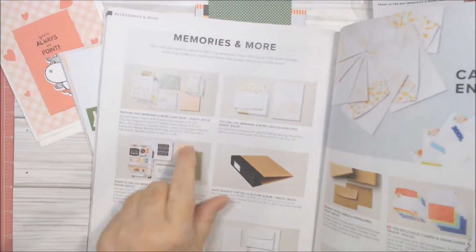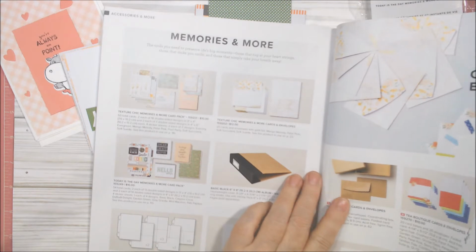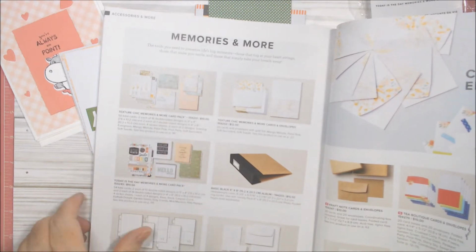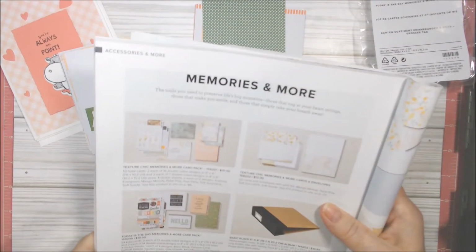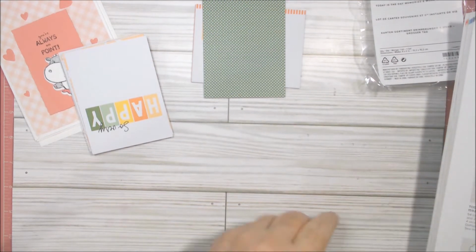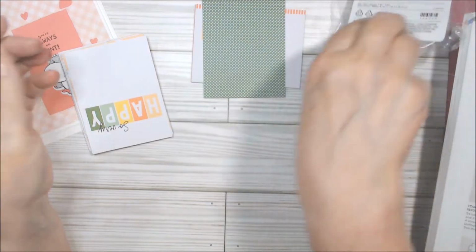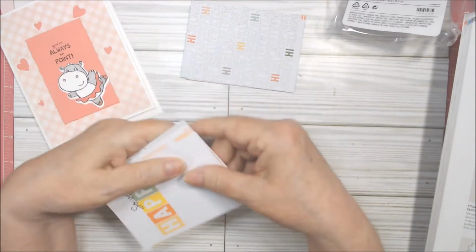I do have the texture sheet Memories and More cards and envelopes. I don't think I have this one either. Texture sheet Memories and More card pack. Not positive about that. So the color is garden green. Yes, I was correct. I will write that on here with a Sharpie marker, so I remember all the colors, but I just couldn't remember that at the time.